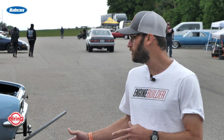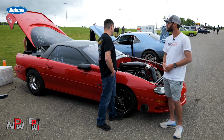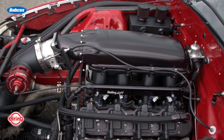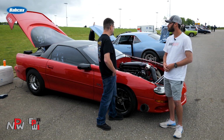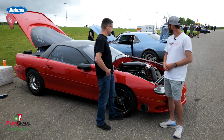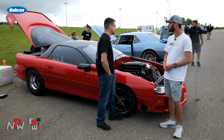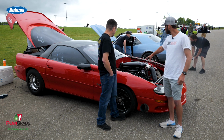Brent, you've got the LSX engine here. If you could, walk us through some of the engine work and some of the components inside it. So the engine was built by TKM. It's an LSX block, with a set of Trick Flow heads. It's got a stock stroke, 4160 bore, Callies Magnum crankshaft, Callies Ultra Enforcer rods, with a set of custom built full skirted Wiseco pistons. They also have titanium intake and Inconel exhaust valves.